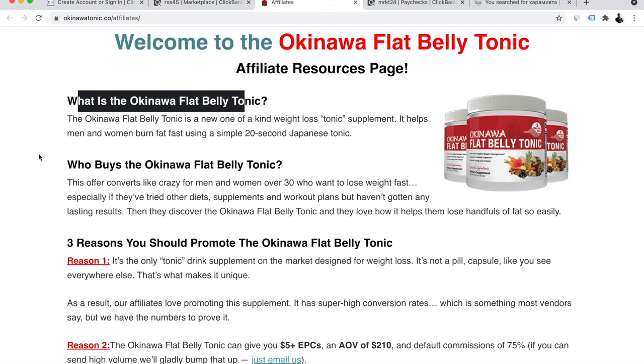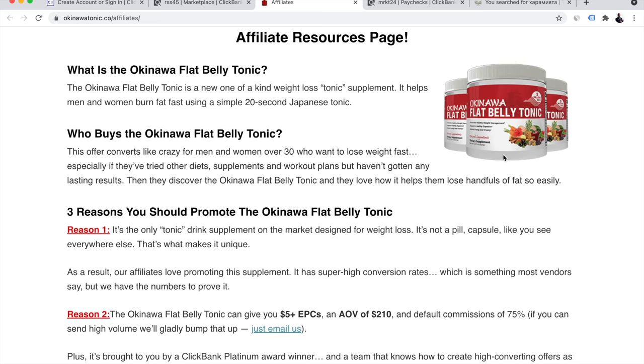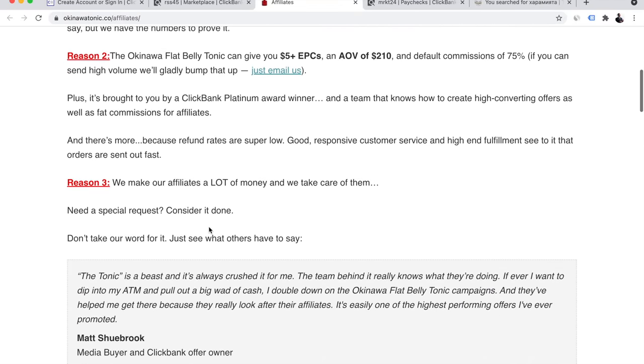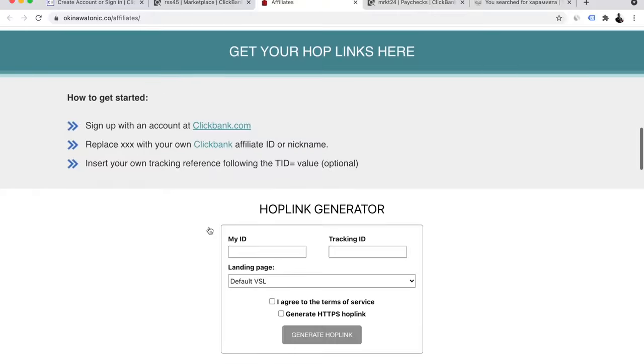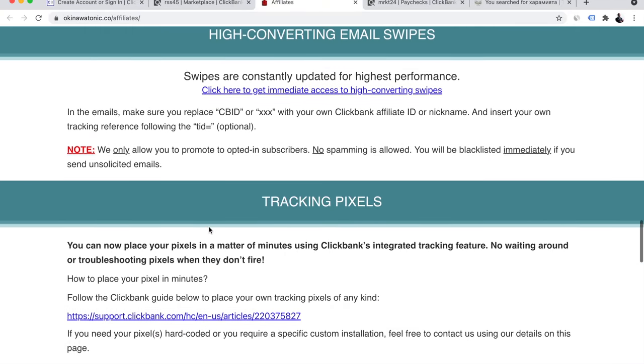What is Okinawa Flat Belly Tonic? Who buys the Okinawa? You see these people behind the product, they're very skilled affiliates and they're professionals. And they pretty much have given you everything to make your work easier. Because if you make money, they also make money. So it's a win-win situation. And that's why they try to give you all the marketing materials upfront so you can have a very easy and smooth start and make money as soon as possible.